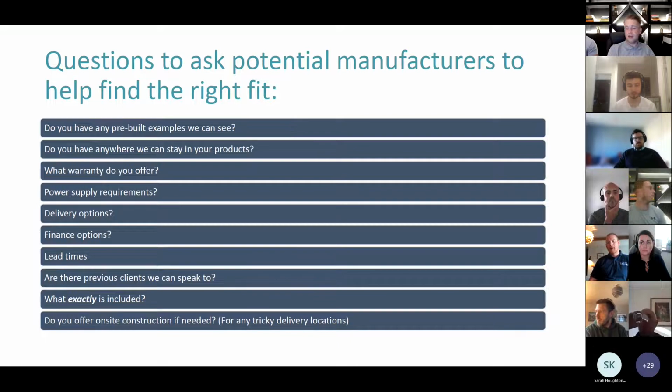Obviously, warranty, what warranty do they offer? See that before you progress too far. And what are the power requirements? Because obviously, if you're going to have 4 units and they need 50 amps each, then you need a lot of electricity to ensure that everything will be fine. So that's a key consideration very early on.